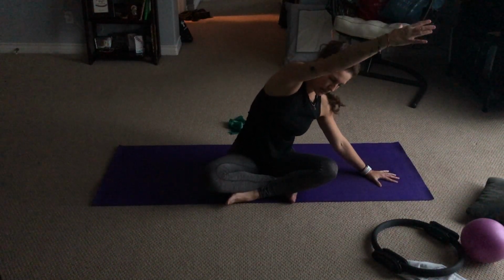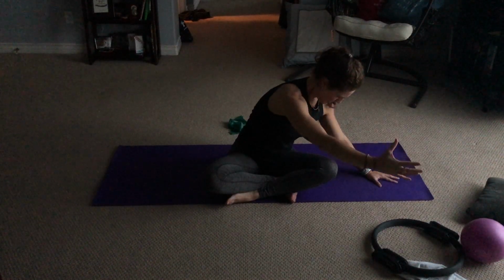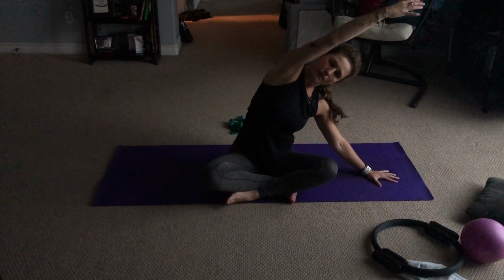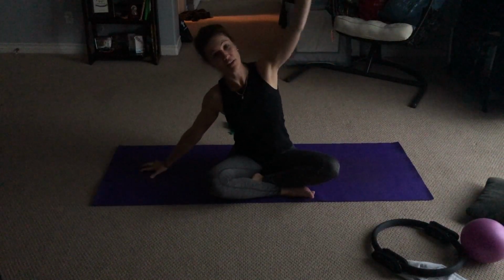And again, hollow and lift the abdominal cavity in and up, melting the shoulders down. Hollow as you reach. Inhale to the side bend. Exhale, coming up. Change the cross of your legs. Very last thing, and then you are free to go.